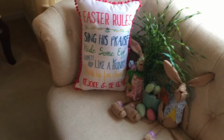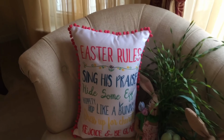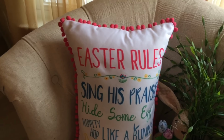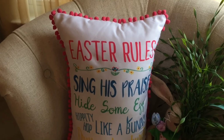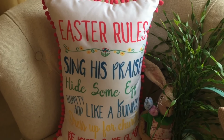Now my little free find couch that I have in this corner, I had to devote a few seconds to this cute little pillow that I picked up full price at Burlington. I know, Frugalnista paying full price for something. But look at the saying, guys, Easter rules. Sing his praise. That's what I do on Easter Sunday.